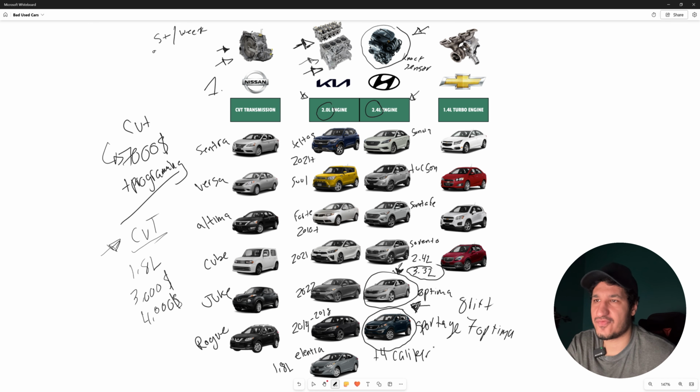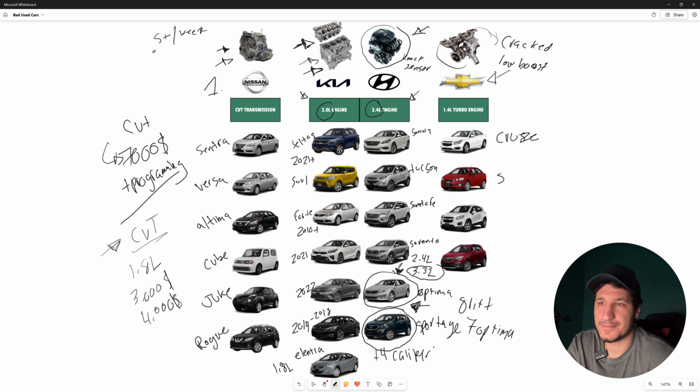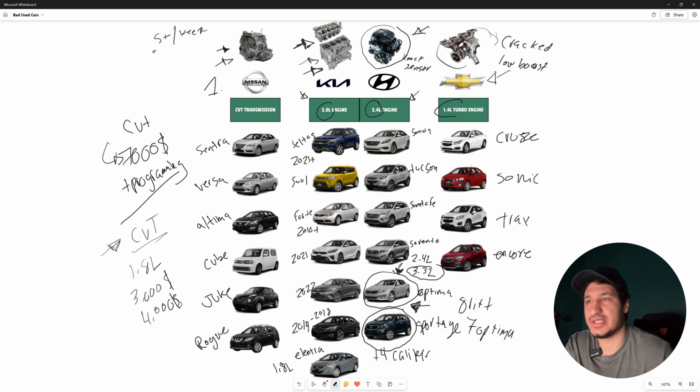All right, next up is the 1.4 liter turbo engine from Chevrolet. So these have problematic turbo. You'll get cracked turbo pretty often with these, even with the OEM turbo, low boost codes, and so on. The 1.4 liter turbo engine is shared with the Cruze, the Sonic, the Trax, as well as the, which one is this? It's the Encore, Buick Encore. So all these have the problematic 1.4 liter engine, and like I said, you'll run into cracked turbos, low boost, misfires, and all that. So avoid these cars with the 1.4 liter engine.